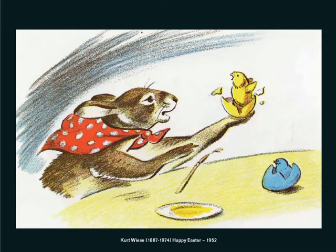But this is a piece called Happy Easter. And you can see his handling of natural forms and objects. These chicks and rabbit just look so alive. And the way that the line is handled is just so fresh. Beautiful contour lines and great negative space around that whole rabbit and chick form.